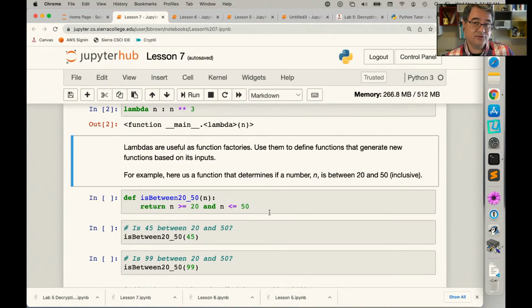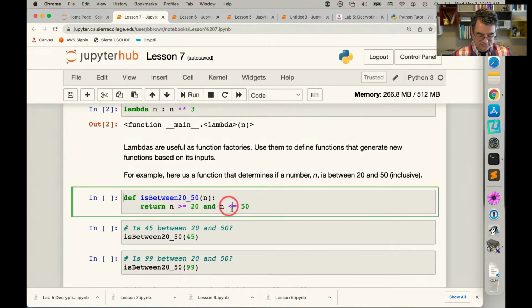So lambdas are useful as function factories. You can write a function that returns a lambda. The outer function is essentially constructing an inner function based upon its inputs and returning that to the caller. So it's generating functions. It's a function generator, a function factory. So here is a function that determines if a number n is between 20 and 50. This is just an ordinary function. Return whether n is greater than or equal to 20 and less than or equal to 50.